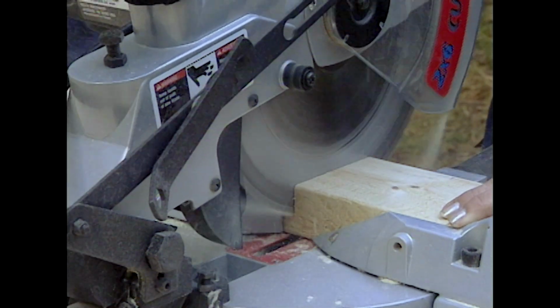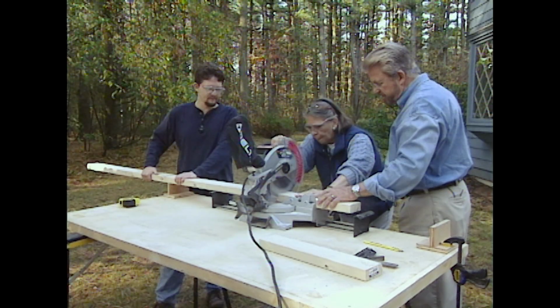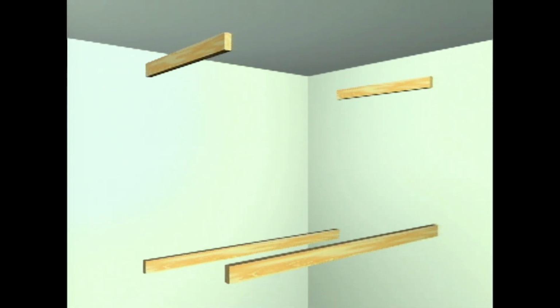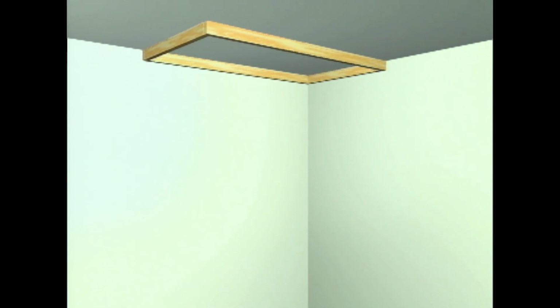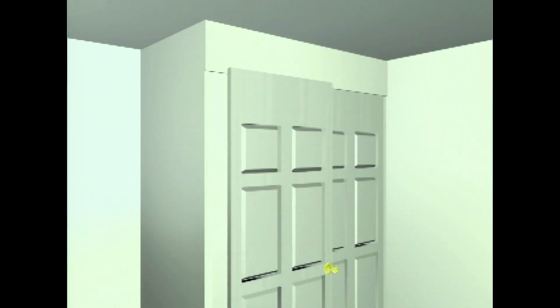Using a compound miter saw, Carol and Brooke team up to cut several 2x4s that we'll use to frame our closets. First, we'll assemble and install a rectangular frame against the ceiling. Then we'll add 4 vertical posts. It's onto this framework that we'll attach our walls and doors.